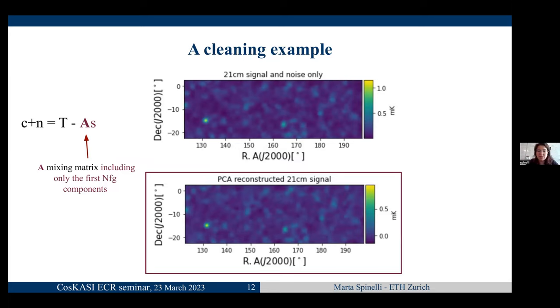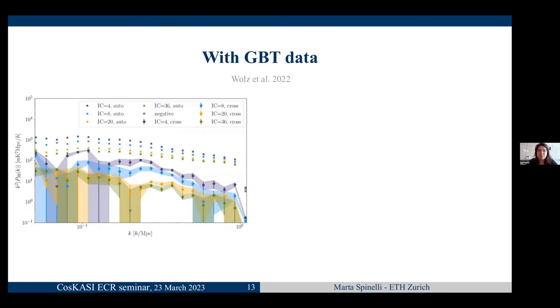But what is actually happening in real cases? Let me give you an example from a paper that Laura Wolz wrote with collaborators last year. This is regarding GBT data. It's the same thing, just one single dish instead of MeerKAT or the SKA, which are still not there. It's really just one dish that looks at the sky to construct this 21 centimeter map.